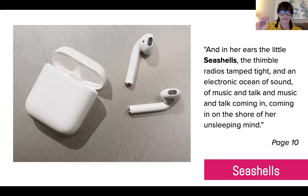So this is where Montag's describing how Mildred likes to keep herself at an arm's length away from thinking and feeling. So she basically has AirPods in at all times. She's become really good at lip reading because she has them in all the time. Basically, she just wants that constant distraction. So whenever you think seashells, think AirPods.